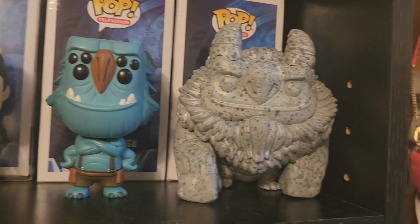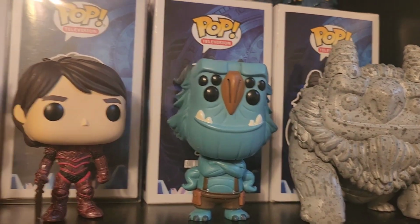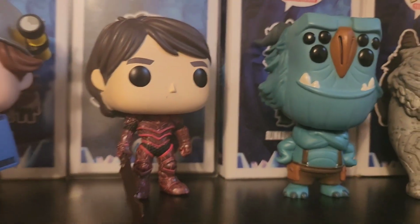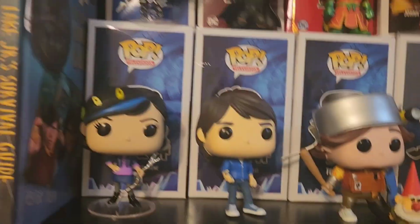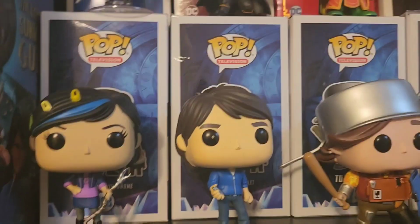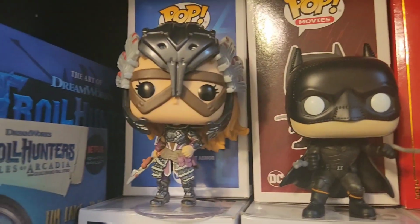Alright, so now we're going to get down to probably my favorites, the Troll Hunters ones. So we have Stone Ark, which is pretty beautiful. I love the way he looks out of the box. We have Blinky, Jim with Eclipse armor. I love it. It's so pretty. We have Toby with the gnome, Jim with the gnome, and Claire with the gnome. They also have their gnomes with them, but I didn't bother taking them out because Claire is the same gnome as Toby anyways.